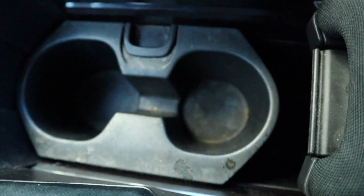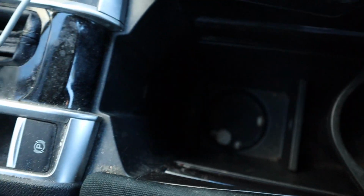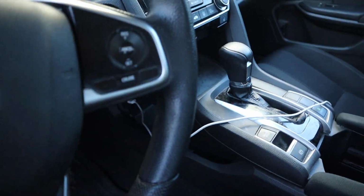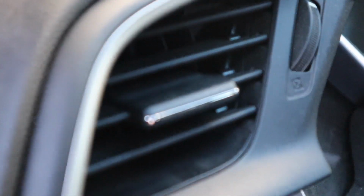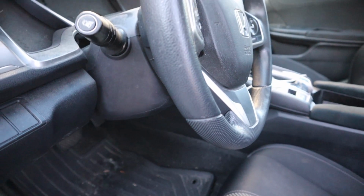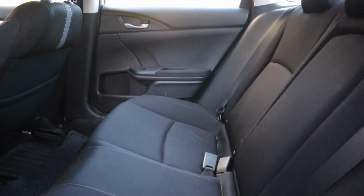So we're just gonna go ahead and do an engine detail, wash and wax, and just detail the interior. So basically just a basic detail. It's never been detailed before, so you guys can see it's pretty bad. I didn't do any shampooing or anything like that. That's not what the client wanted. They just had a budget, and I just sort of gave them what their budget was asking for.